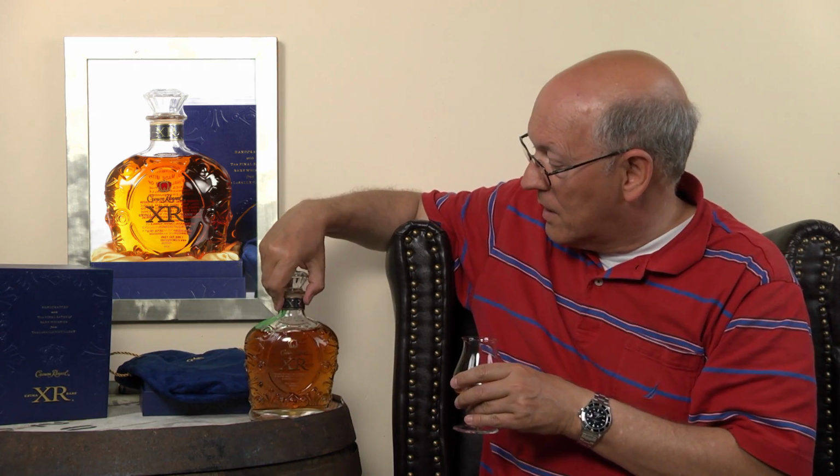Put it here so you can see the wonderful color of this whiskey shining through. The last two Crown Royals had been, one was maple flavored and the other was so vanilla. It was like caramel, vanilla, like toffee. Quite strange. And this one smells like whiskey. Yes, definitely.